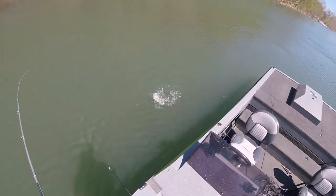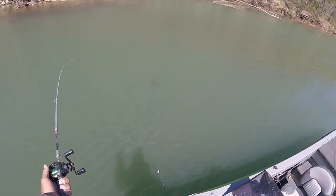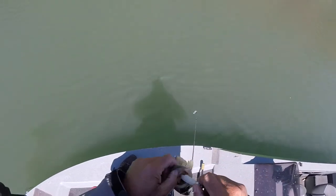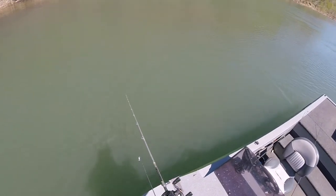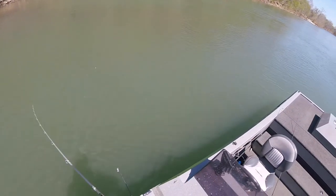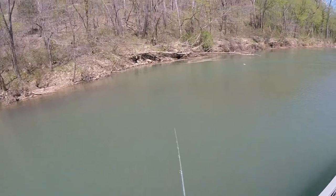Get up. Oh, look at the one with them. Look at this. See that? Look at that. There's two or three with them. Thought we might get one of them other ones to bite, but nope.